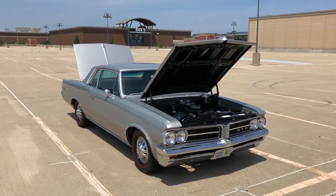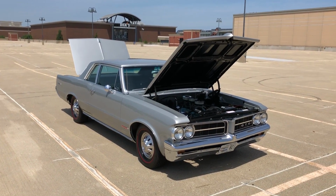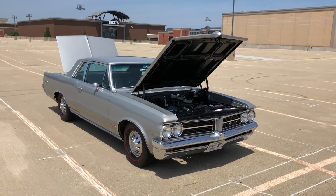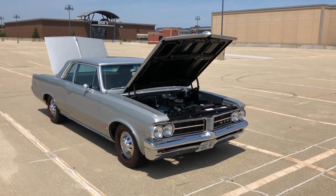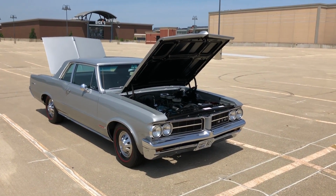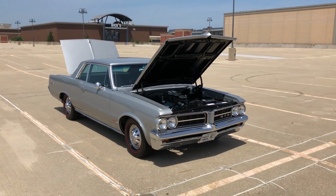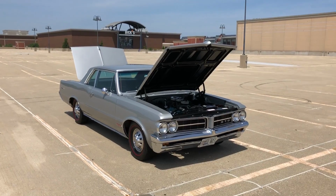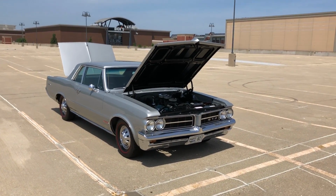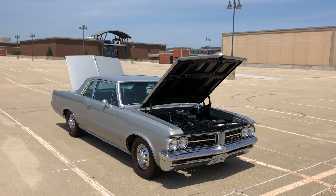They made 18,422 hardtops, 7,384 post coupes, which is what this is, and 6,644 convertibles. 8,245 came with the factory tri-power configuration, and that's what this is. Factory tri-power, factory 4-speed car. Listed at 348 horsepower, 428 pound-feet of torque.